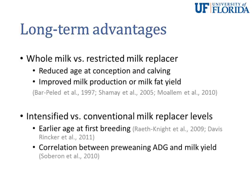Some more recent work has compared different milk replacer feeding levels in an intensified feeding program where they're provided with more milk replacer compared to restricted conventional. And some of the similar results have been seen as far as earlier age at first breeding, as well as some indication of a correlation between pre-weaning average daily gain and milk yield.